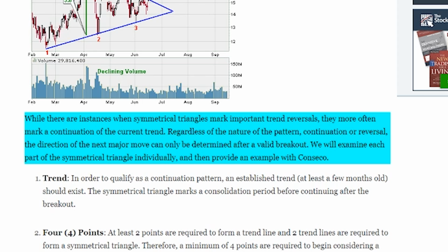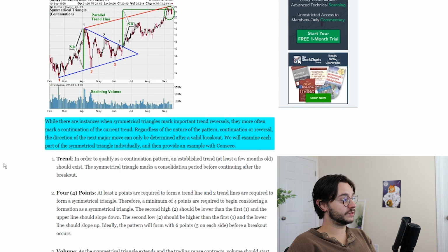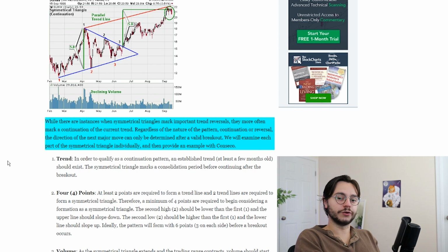Regardless of the nature of the pattern, a continuation or reversal, the direction of the next major move can only be determined after a breakout. And again, that seems kind of silly, but to put it simply, that is exactly how this pattern works. There are other patterns that are heavily favored to break out in a specific direction. For example, ascending triangles usually break out more to the upside. Descending triangles usually break out more to the downside.